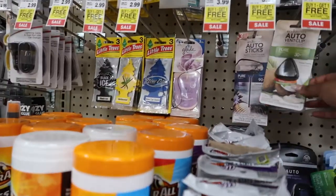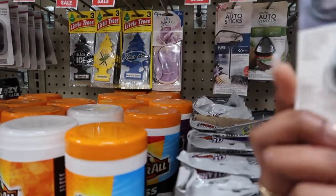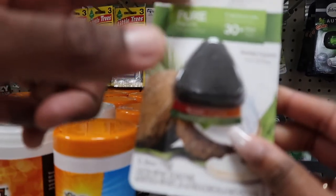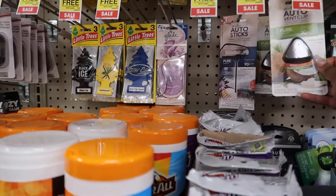What's this? How does this work, Jordan? It's a vent clip. Oh, it's a vent clip too? Shoulders, ain't it? Don't get smart. I was just showing you.